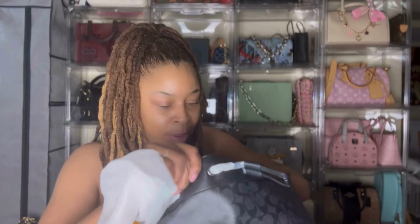I can't front like it's not nice, and very good quality. This just ain't what I asked for. I didn't order this. It has got my name and address on it. I don't know how Coach messed that up.